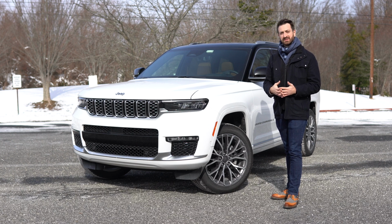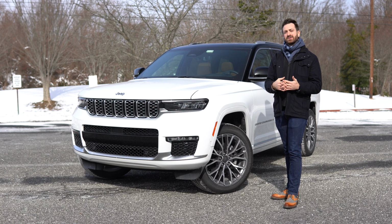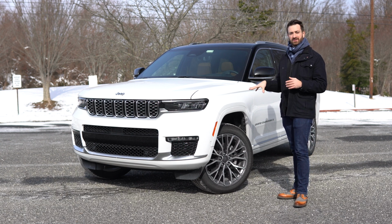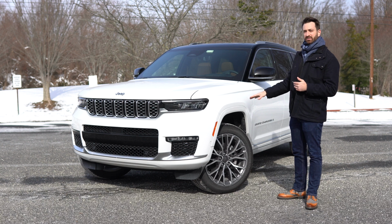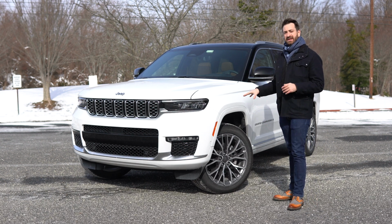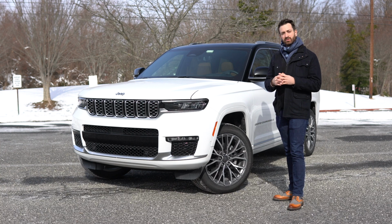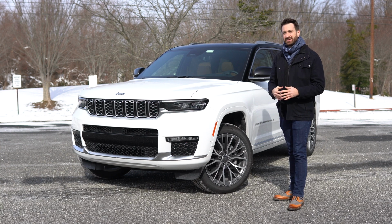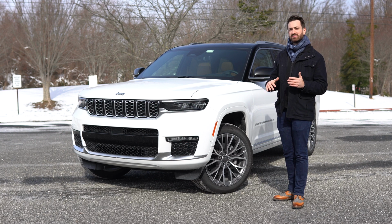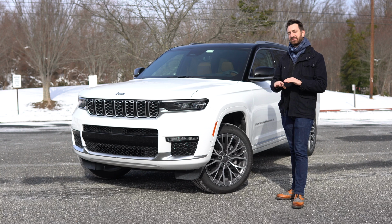Of course, that also has low range like you would expect, and it is also paired to QuadraLift, which is Jeep's 4-wheel, 4-corner air suspension. So you get a little bit of articulation up and down if you need some extra ground clearance. You can have up to 10.9 inches of ground clearance if you have QuadraLift and put it in the tallest setting. If you don't have QuadraLift, you get 8.5 inches of ground clearance. So those lower trim Grand Cherokee Ls will have 8.5 inches as their baseline.